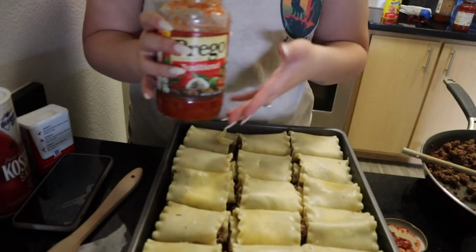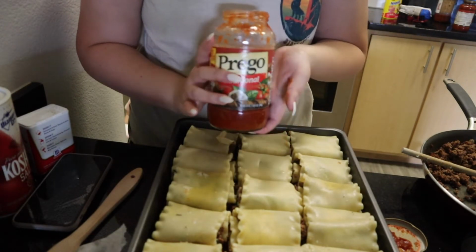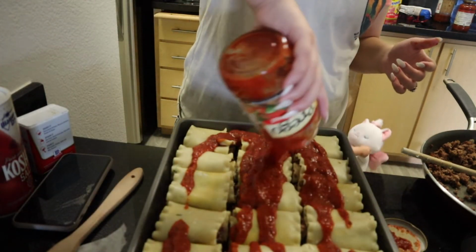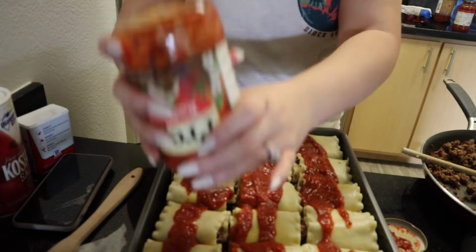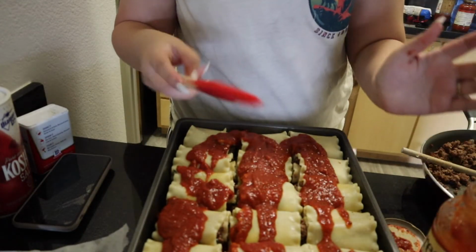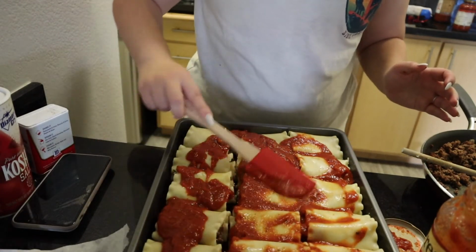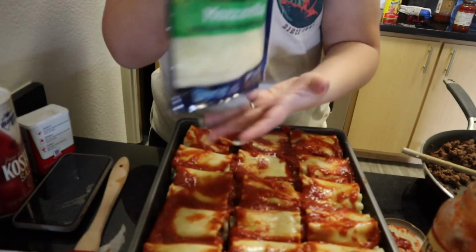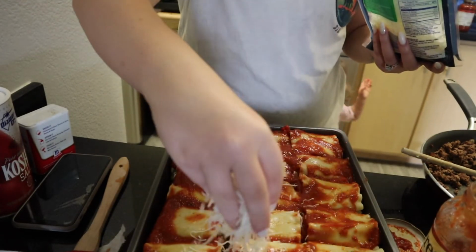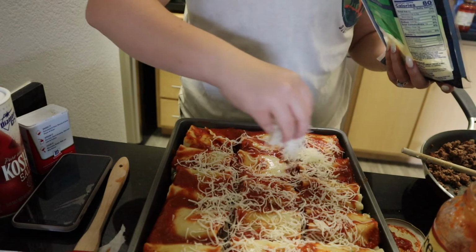All right, so I'm all done rolling them. So now I'm going to add some more marinara sauce on top. And with this, whatever this is, I am just going to smear it. And now with some mozzarella, I'm going to sprinkle some on the top.